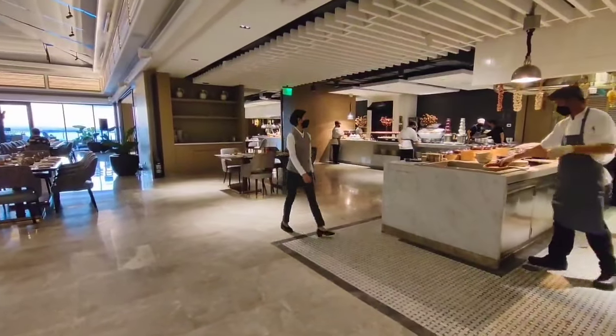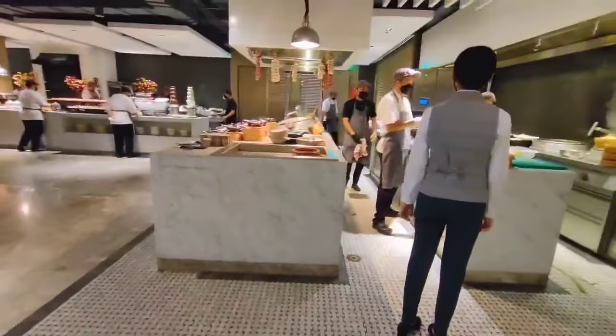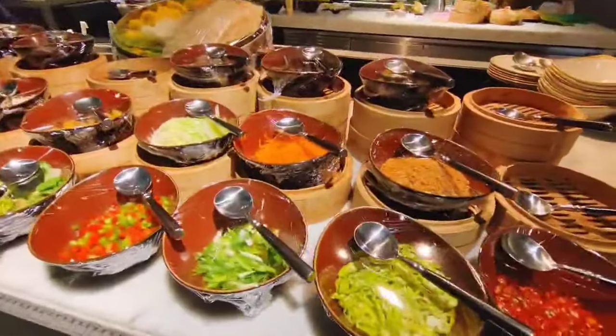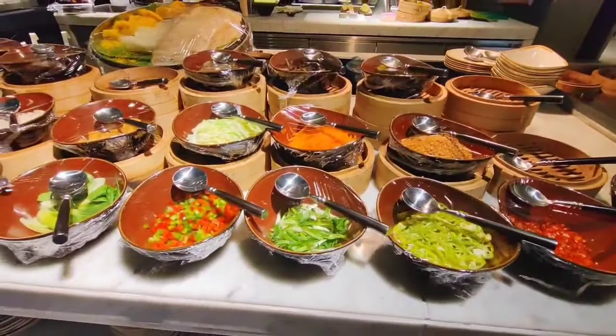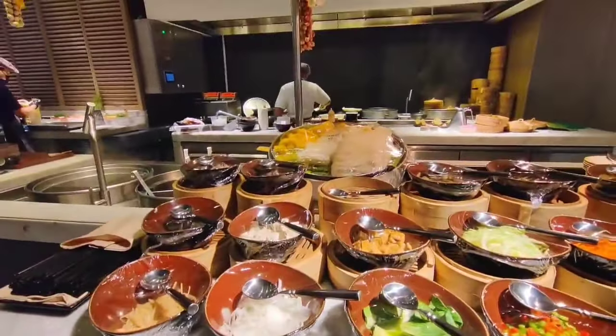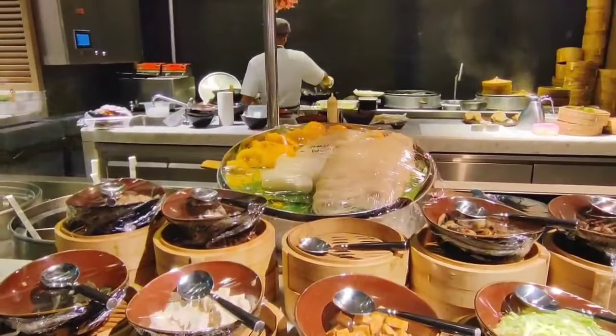And to your right, dito yung section ng Asian, where you can get your dim sums like siopao, siomai. They also have chicken feet, kuichai dumpling, congee, and many more. You can also request for any type of Asian noodles.